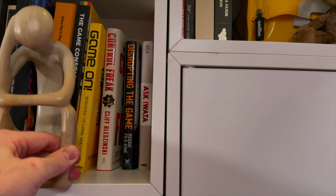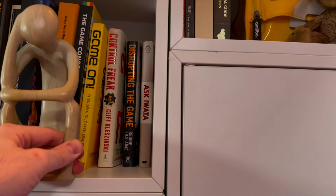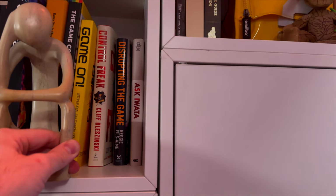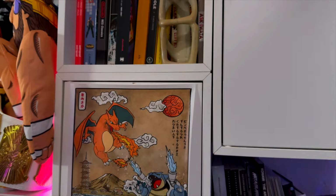was great. You've got Disrupting the Game by Reggie Fils-Aimé. That's not an essential read in my opinion. It was okay. It was a bit of a self-help management guide in the end, which is not really what I wanted. And then Ask Iwata, which is another kind of inspirational book about him.